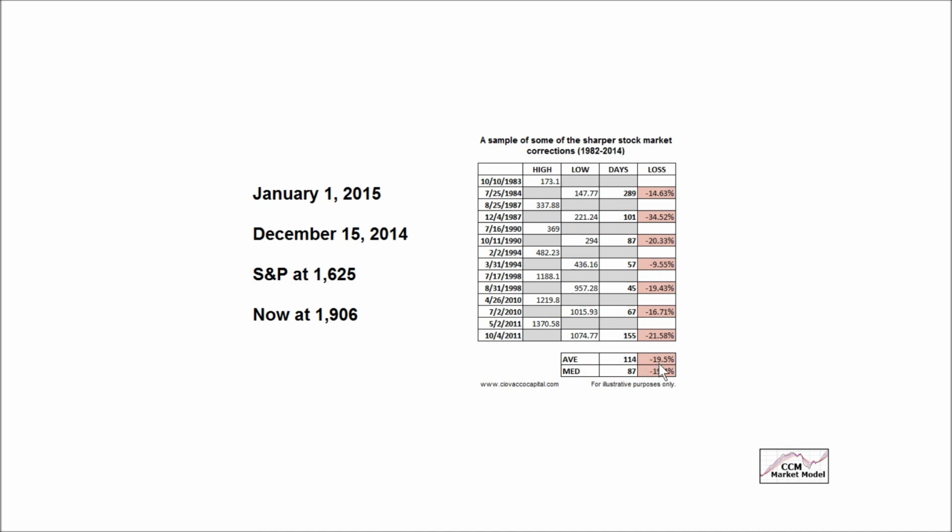The average decline in these corrections historically in the S&P 500 was 19.5%. If we saw a 19.5% correction, the S&P 500 would bottom at 1625. We closed Friday at 1906. Is this a prediction? No.